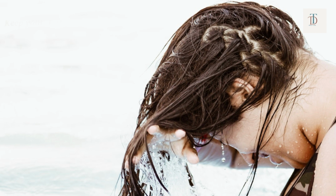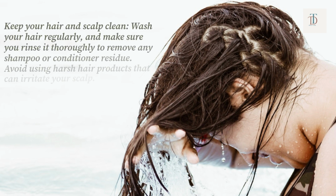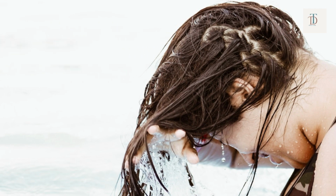Keep your hair and scalp clean. Wash your hair regularly, and make sure you rinse it thoroughly to remove any shampoo or conditioner residue. Avoid using harsh hair products that can irritate your scalp.